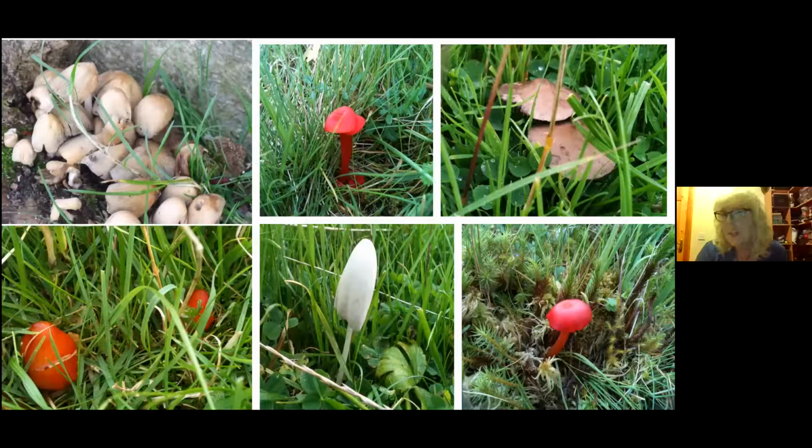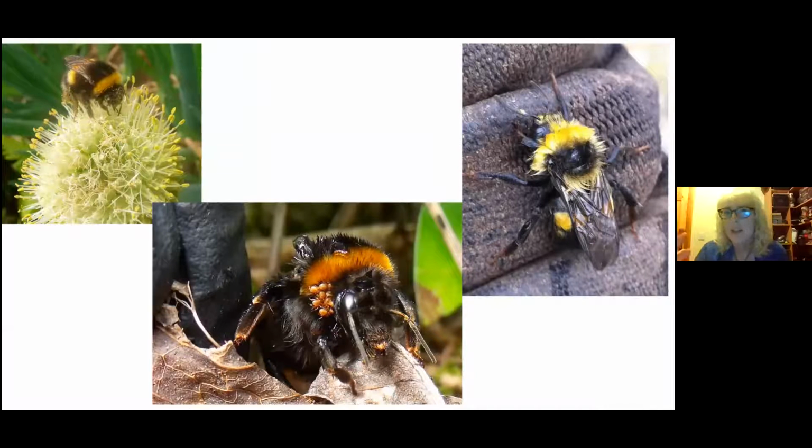Going around this time of the year and taking photographs of mushrooms, and wow, there's just the most incredible kind of fungi on the mountain. And then the birds and the bees. Now, I only used a couple of bee pictures, but the one in the middle, you can see as well, is full of mites.